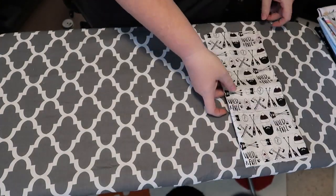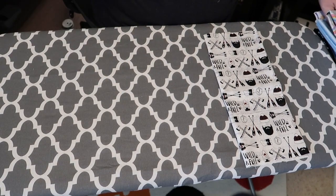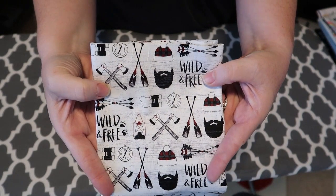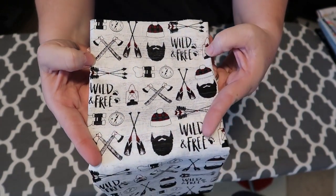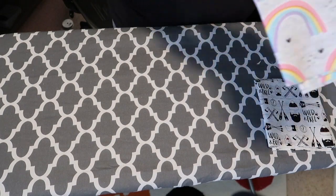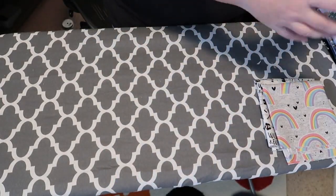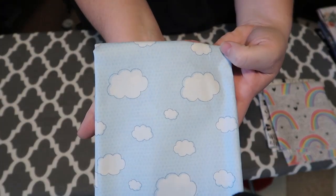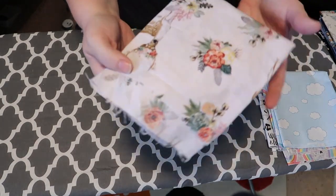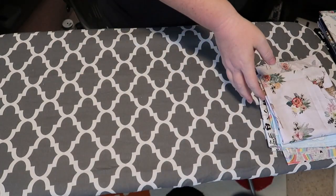Wild and Free, it's got hats, like beanies, and I don't know if you can see it. It's got beanies and beards and oars and axes. It's just really cute. Cute for a little boy. Just gray with rainbows and hearts. Cute for a little girl. Just clouds. Cute for either. Deer and roses. It's obviously for a little girl.